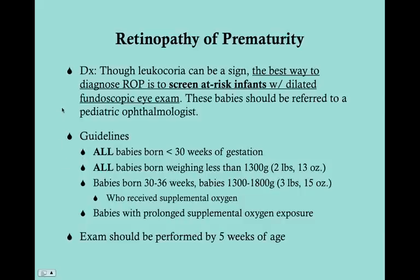And these babies will get referral to ophthalmology and a dilated fundoscopic eye exam. And the ophthalmologist will be able to make the definitive diagnosis whether ROP is there, and if so, what zone it's in, what stage it's in, and what the follow-up should be. And this exam should be performed by 5 weeks of age. A lot of premature babies are in the hospital for some time, and so they may be in the hospital longer than 5 weeks, so you need to perform the exam by 5 weeks of age.